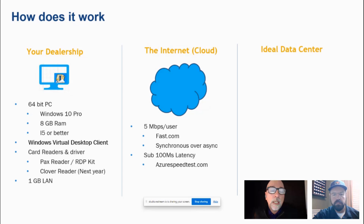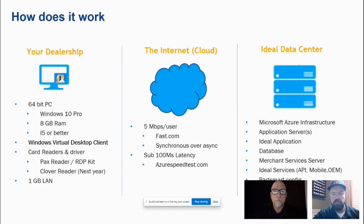We will be moving, probably around the first of the year, to the new Clover readers. We're going through certification processes and so forth. This is an IP-based connection, so new APIs and new services from Gravity Payments, and then it's all IP-based. That also eliminates a few extra pieces we have to worry about within this whole configuration. I've been testing it. I really like it. It's a nice little device.